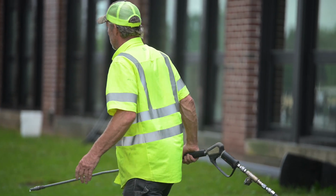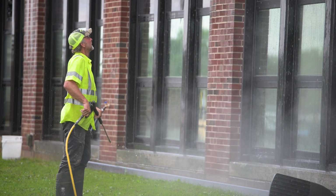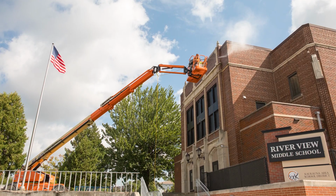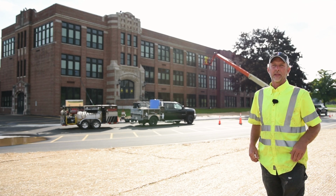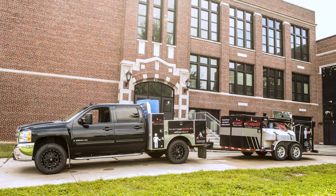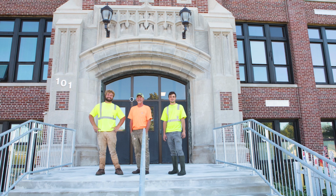You need employees that like to work and know how to use the equipment and are educated on the process of the cleaning. This is a building that's central to the community and an integral part of the educational system here in Kaukauna. For everybody to drive by this, drop their kids off, and just look at this building and admire the architecture and the work that went into building this building. For us to turn it back to its original state and to make it look its best is very satisfying for us at Schmidt Exterior Cleaning.